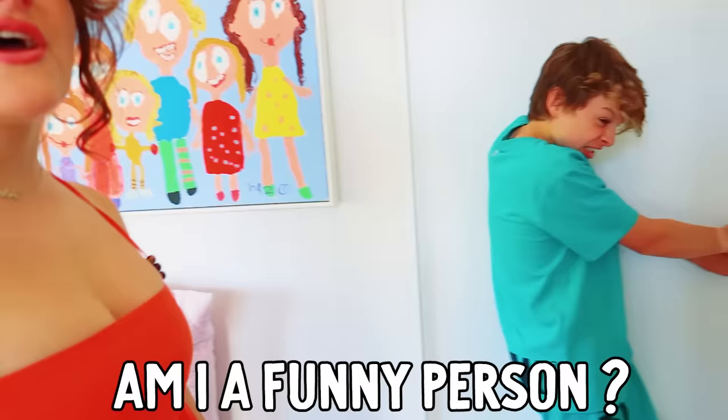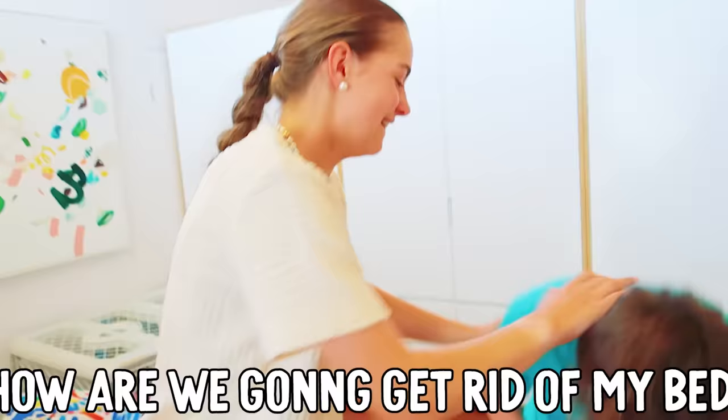Bloody hell. What is this? It's probably going to be smashed. Sometimes I wonder, am I a funny person or do I just have funny siblings? I think you just have funny siblings. So how are we going to get rid of my bed? We need to get rid of my bed.